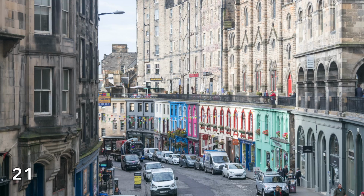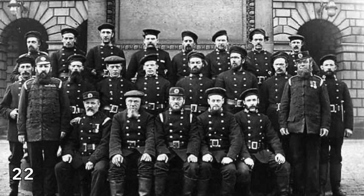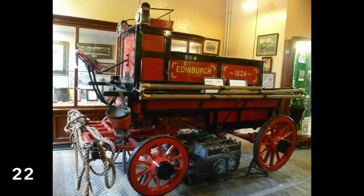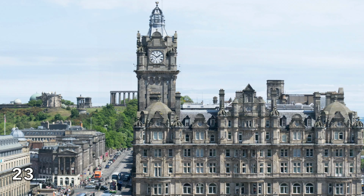Edinburgh had the world's first fire brigade. In 1824, after a number of devastating fires in Old Town, the world's first municipal fire service was formed. The clock at the Balmoral Hotel on Princes Street doesn't show the right time, apart from New Year's Eve. Since 1920, the clock has run 3 minutes fast, so travelers don't miss their trains at Edinburgh Waverley train station.